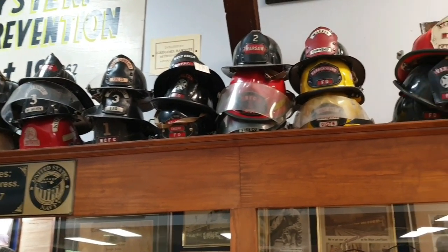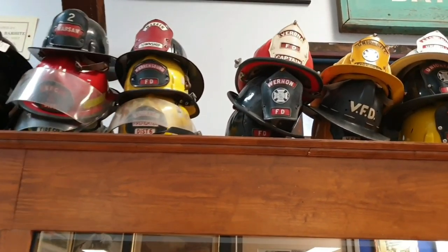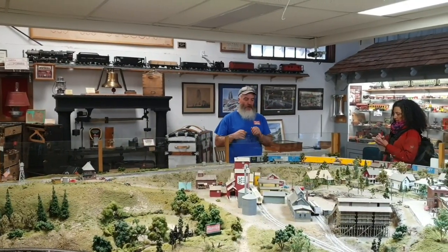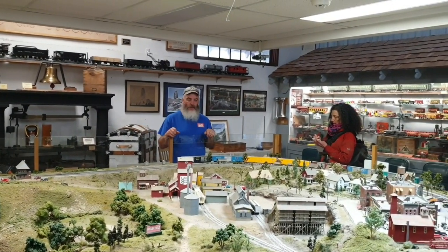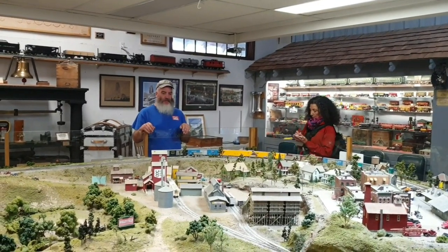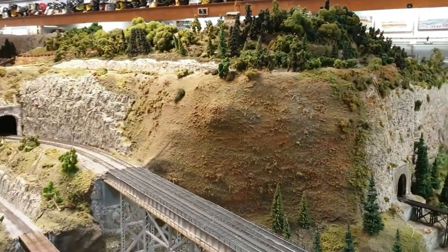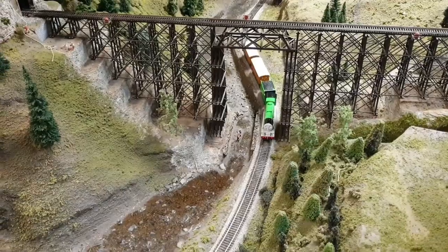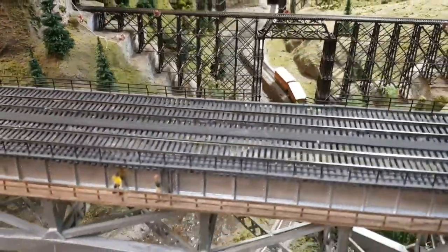Nope. It's all paper mache, chicken wire underneath, on top of a wood frame. 3,000 railroad cars currently on the layout, somewhere around there. Okay. We have about 10,000 cars total in our collection, somewhere around that. 210 cars behind 5 engines was our total.